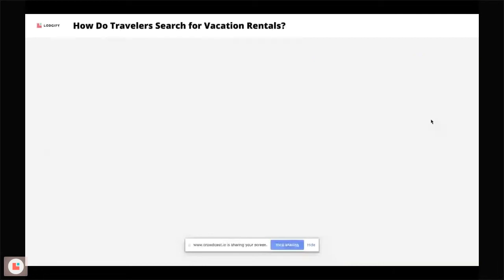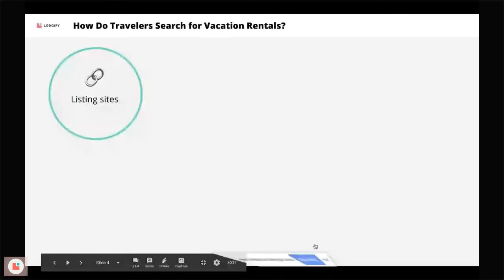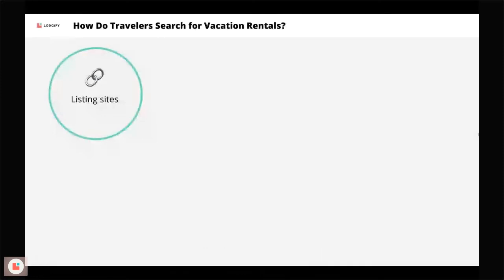There we go, my presentation is working. So now we have an overview of how Google works. Let's think about the different ways travelers use Google to search for their vacation rentals. One of the most obvious choices is listing sites. Online travel agencies such as Airbnb, Booking.com, HomeAway, Expedia, VRBO, all of these are gaining more and more popularity with travelers due to the sheer volumes of properties available. Listing sites provide them with an option to compare like-for-like properties and amenities in order to find the most suitable property for their dates.